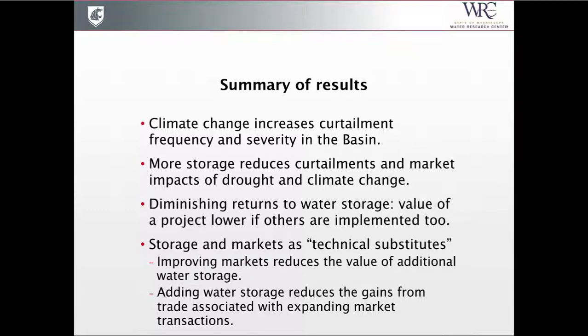Storage and markets as technical substitutes. I think this is an important part, given that the IP included both market enhancement and new water storage. The more storage that you have, the less value you get from market enhancement. Alternatively, the more trading you have between water rights holders within a district or between districts, the lower the value of any new storage projects. So at these levels, they're essentially substitutes, which I think is important to consider.